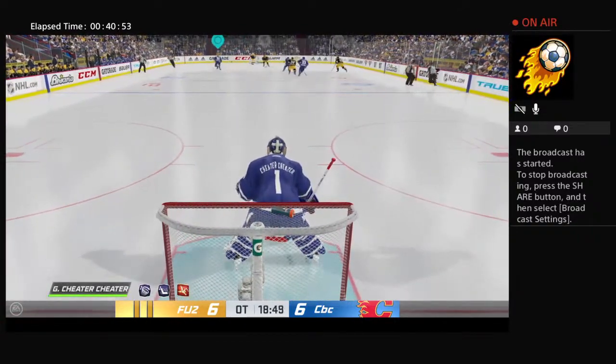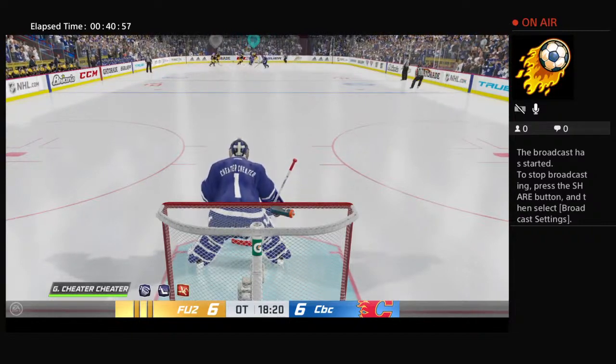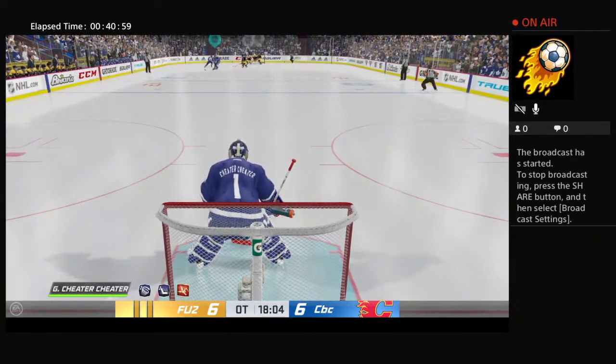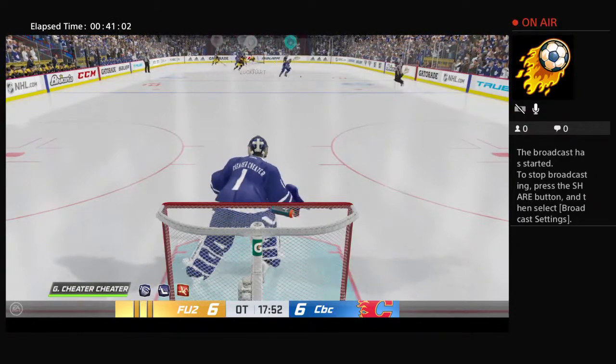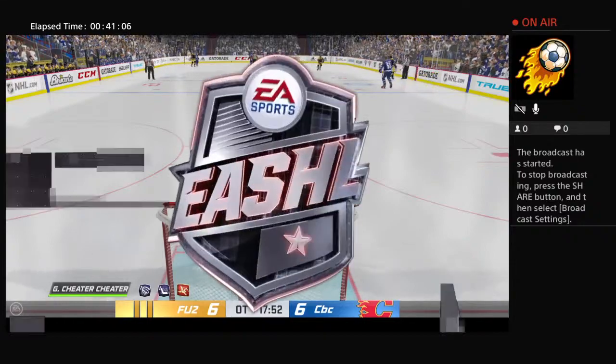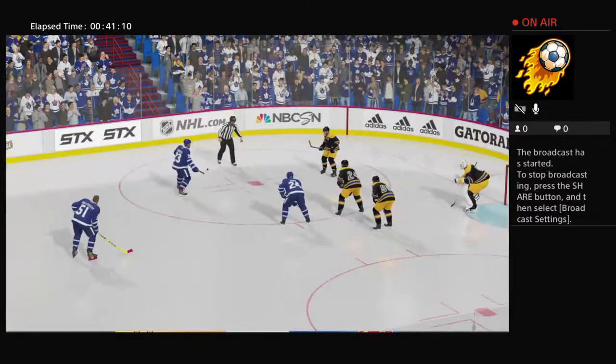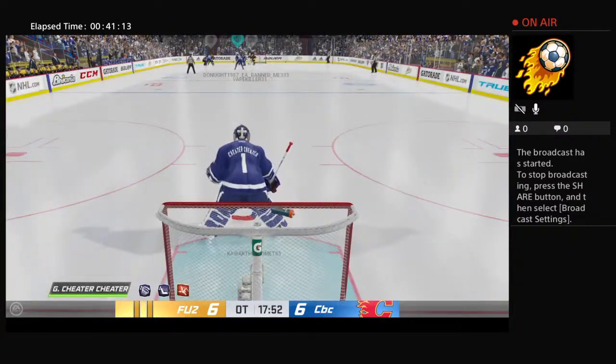Takes the feed. They've got numbers. It's a two-on-one. Find some space in the corner. Here's a shot. Stopped by the goaltender. A big face-off here inside the offensive end.